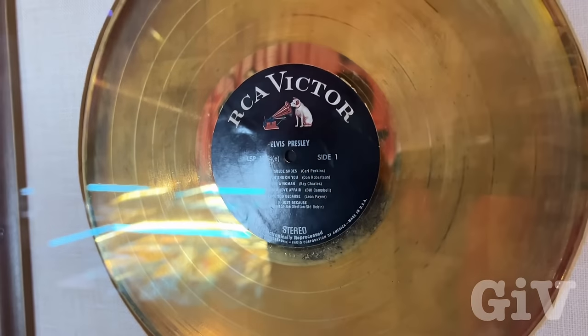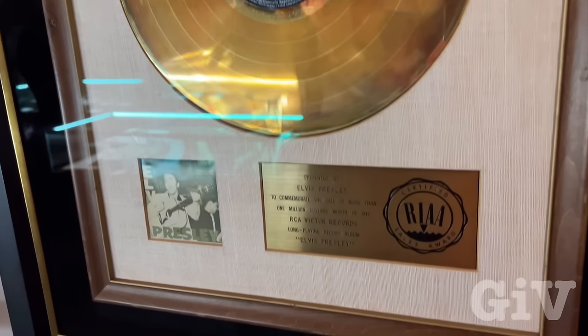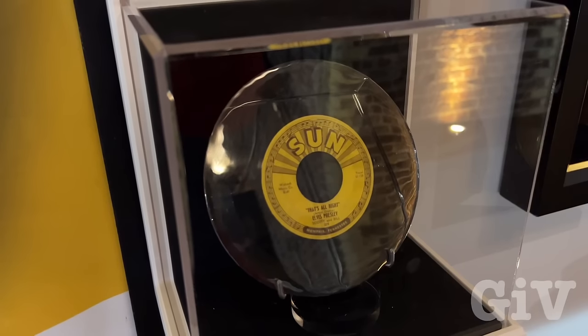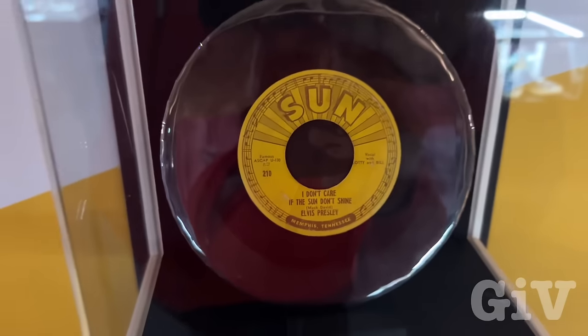RCA Victor Golden Record for selling over 1 million records. "That's All Right, Mama" was recorded at the Sun Studios in Memphis, Tennessee.